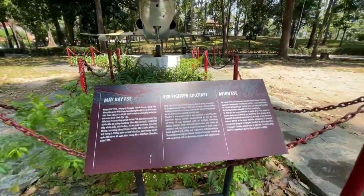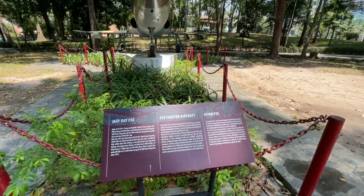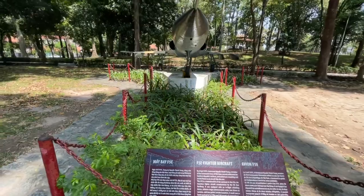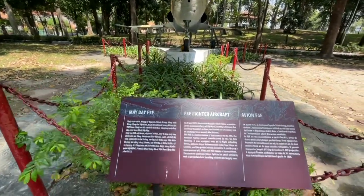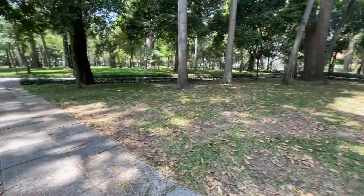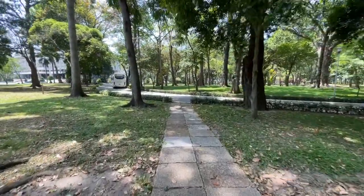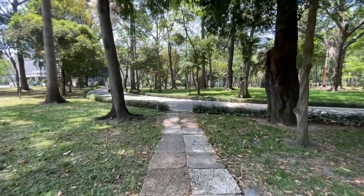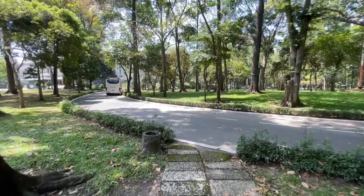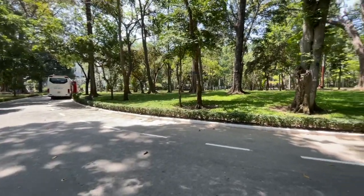So again, you can screenshot this and read this on your own. So, FIE fighter aircraft. So you see here, they got it in Vietnamese, in English, and in French. As you know, Vietnam was, what do you call it? Yeah, French territory for a time. So you'll see a lot of that influence here. I mean, with the baguettes for the banh mi's, that's part of the French influence.